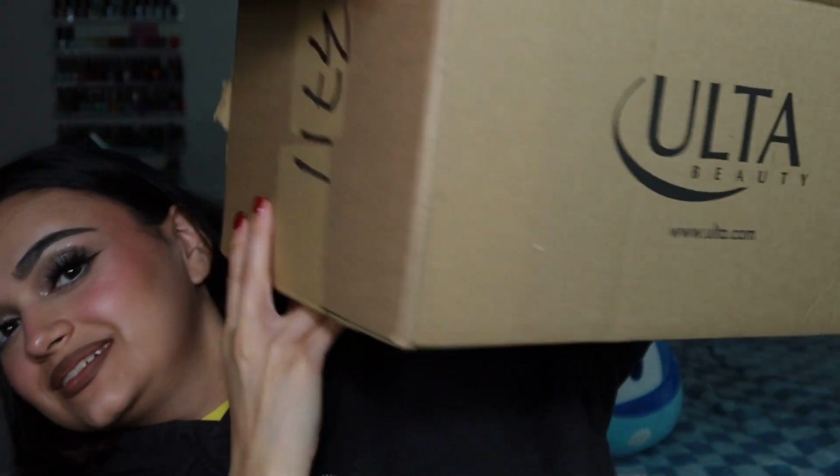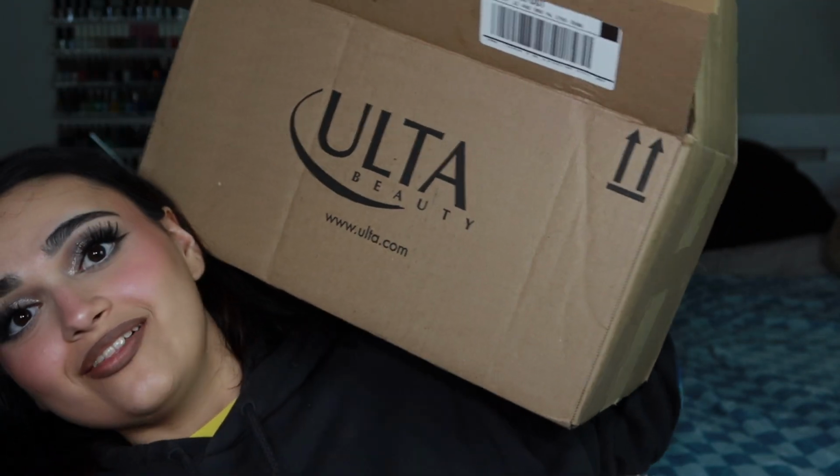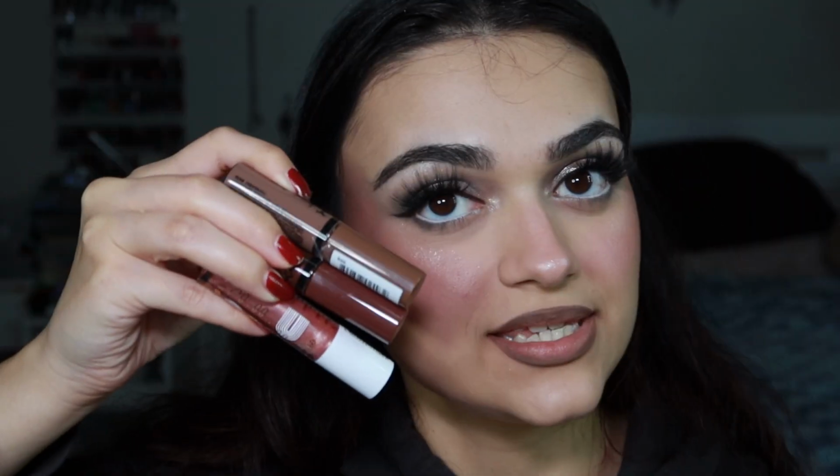Also, this is kind of off topic, but I ordered this from Ulta online, and they shipped me a giant box for the 5 products I got, and they're all lip products. They could have been shipped in an envelope, but they sent me this giant box. It doesn't even fit here. They sent all of that in this box. So I need to save some lip products for another video.